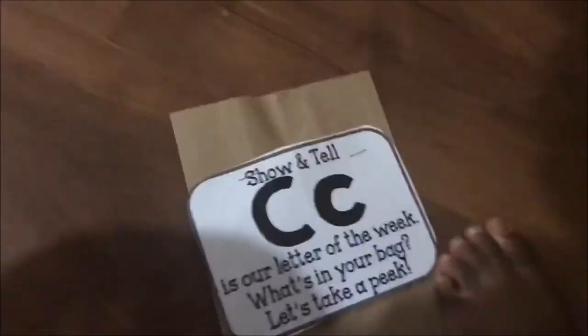Lilia, can I put you down for a second? So anyway, I was trying to pick this up, but this is the next part of the homework. Lilia, I picked you up. What's wrong? Let me see the bag. So this is the next part of the homework, finding something that starts with the letter C, for show and tell.